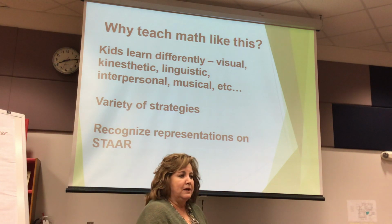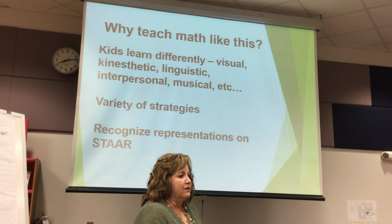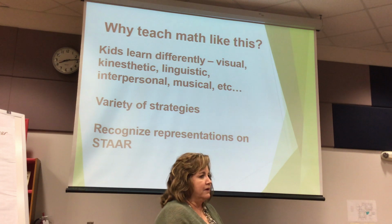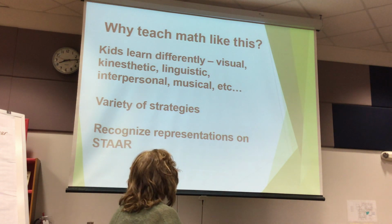Creativity, we want them to be creative. That's why we have the different ways to solve. And then the other one is critical thinking. That's, how could you solve it another way? Okay, those 4 C's are really important to embed in our instruction in the math classroom.